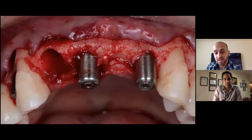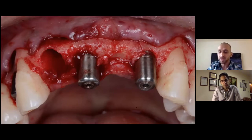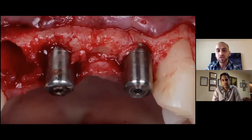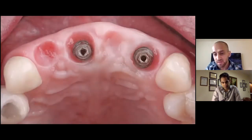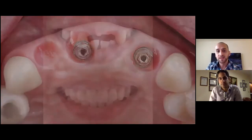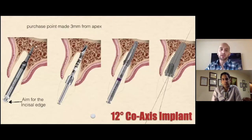So we can go from this scenario where the extractions happened and multi-units were placed on coaxial implants. You can see the coaxial implants are placed into the bony housing, but the screw retention is bringing the screw access holes into the cingulum. So this scenario right here can look like this after 3 or 4 months. And look at that soft tissue peri-implant stability. We can get results like this. So screw retention, for me, allows me to preserve that peri-implant soft tissue.